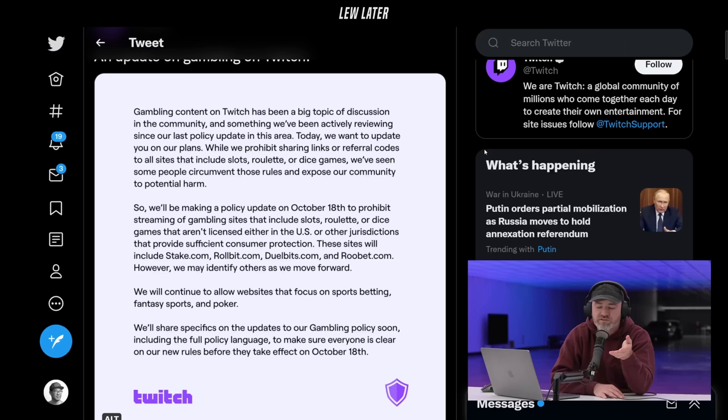But anyway, this looks like consumer protection plays a big role, because they're saying the sites getting targeted are the ones that are not in the U.S. or a jurisdiction that provides sufficient customer protection. Whatever that means: a number of disclaimers, limits probably for deposits in a certain period of time, a certain amount of gaming you're allowed to do in a certain amount of time, and so on. Even if you're a responsible player, you want these things in place, because it can all get screwed up if some people ruin it.